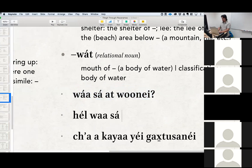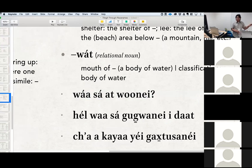Heshwasa, this is a sort of good way to say it. Heshwasa kukwane idat. And so the direct translation would mean sort of like, it's not how it's going to happen around you, but it really translates to, you're going to be okay. You're going to be okay. Nothing's going to happen to you. That's how that translates, right?